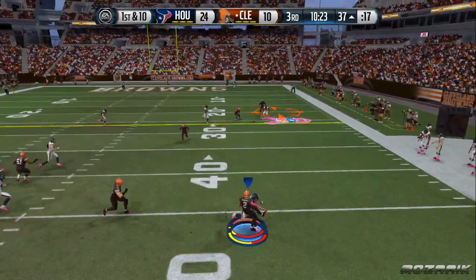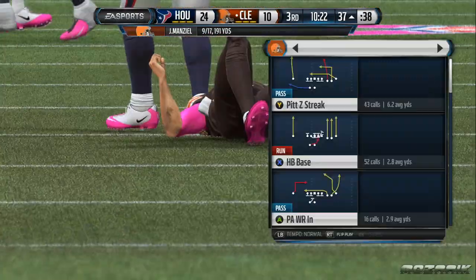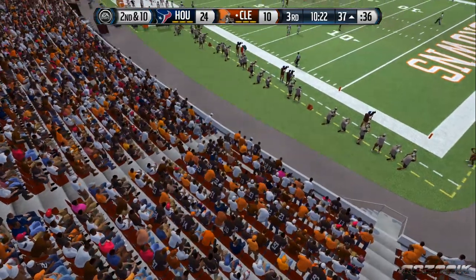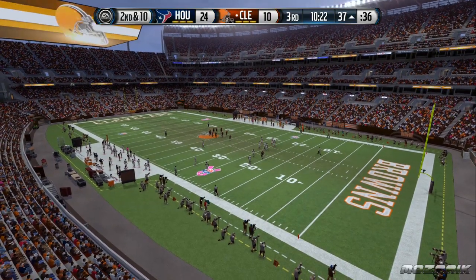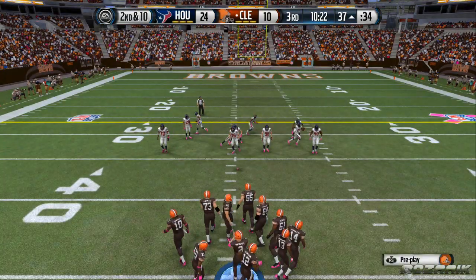Running away from the pressure. Throws to the right. Almost intercepted. The defense did everything right in that situation. They were in the right spot. They were smart. They read the quarterback's eyes. But they dropped the pass. And now they'll try over again on second down.